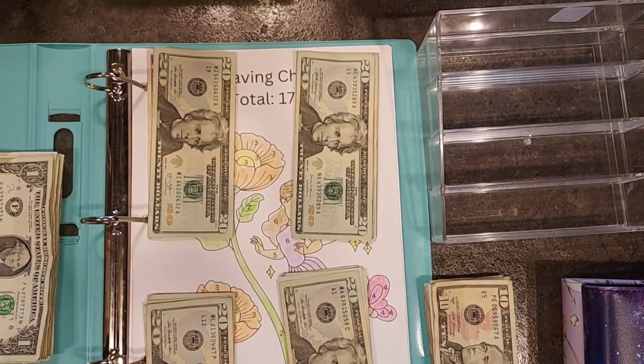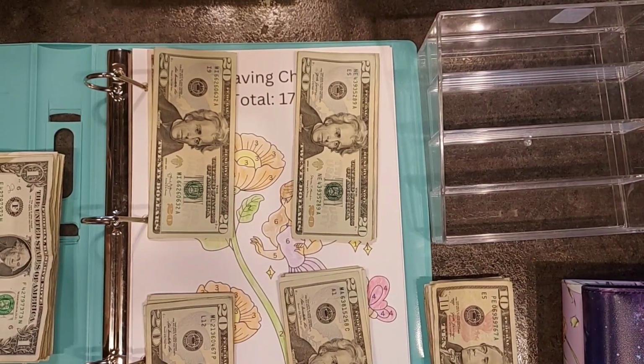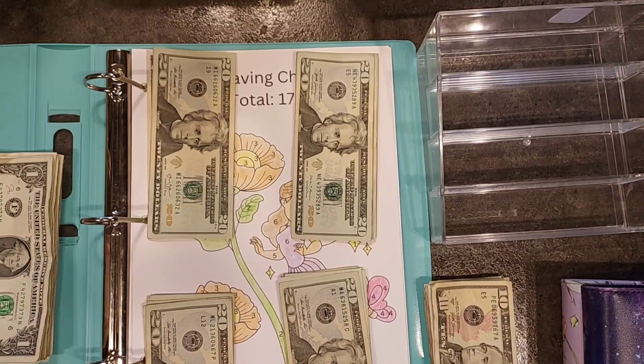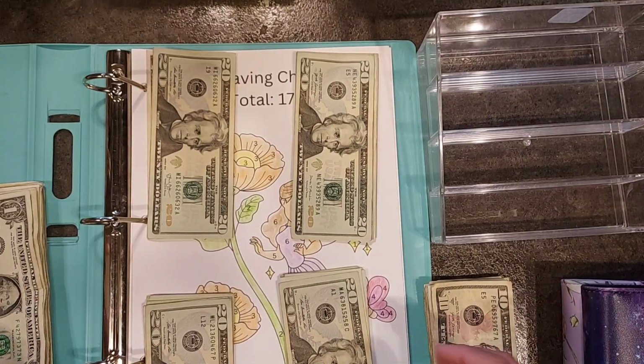Okay, good evening everyone. This is Mini Brick and Mini Brick Budgets. We are stuffing the garage sale money. Well, okay, we're stuffing half of it because I don't want another 2 hour long video. I think that was a little crazy for everyone involved.